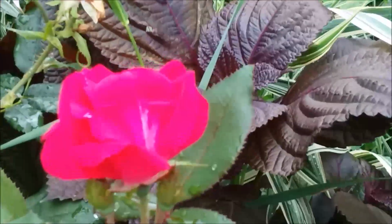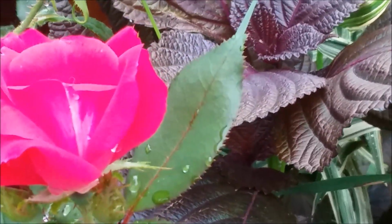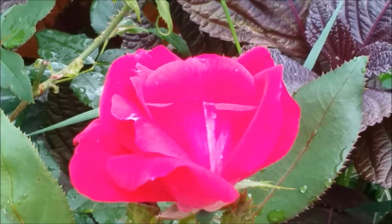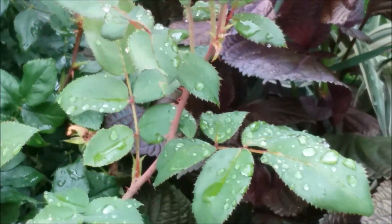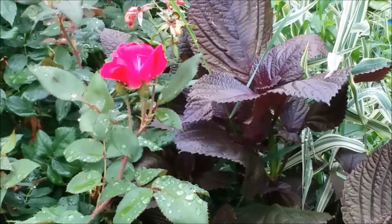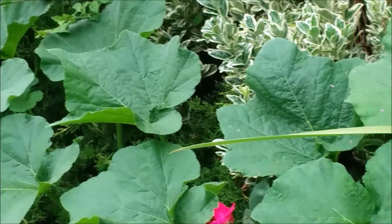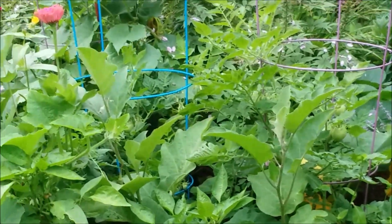I like the... It's a bee. Just opening up this rose. Pretty. Okay, now let me take you over here.